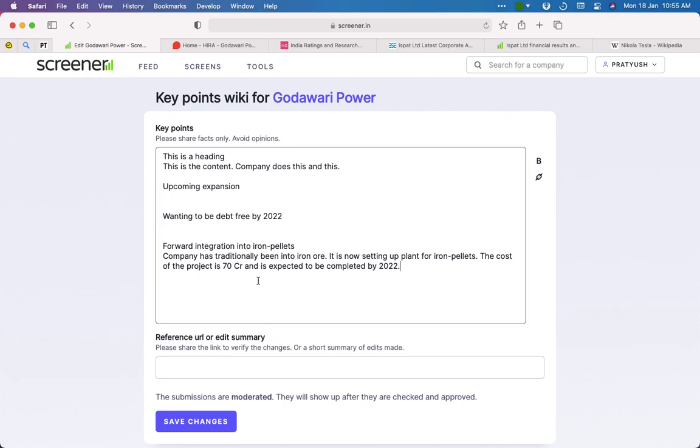So these are structures, but it will still not render as bold in this case. To make this heading bold, we can just click on B and it will make this heading bold.